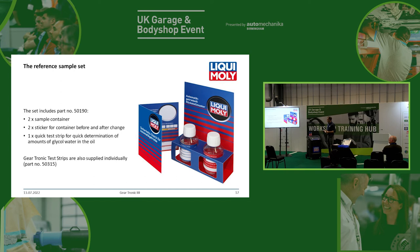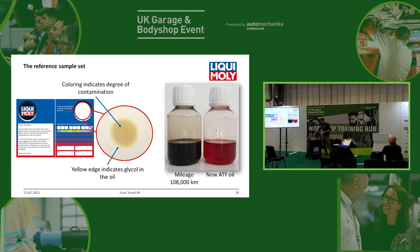The test strips are also supplied separately. We have also in this set a test for cooling increases. Second, for contamination with water and glycol, this is only a paper where you give one drop of the used oil before you start the cleaning, so you see if you have a damage in the cooling system. Because if you have a damage in the cooling system, you have to do no cleaning or flushing, because at first you have to repair the system.